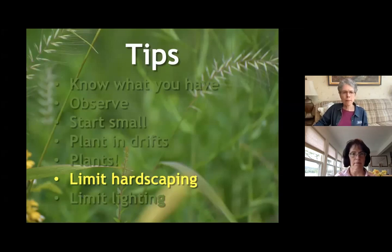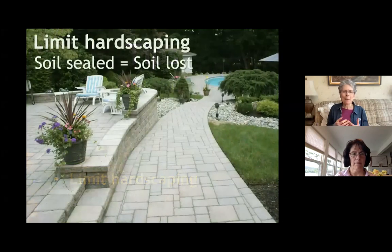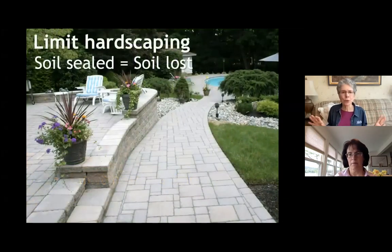Limit hardscaping. Unfortunately, in my area, people are cutting down lots and lots of trees, and they're putting in swimming pools, they're putting in hardscaping. And once you've sealed that soil, I say the phrase is soil sealed is soil lost. It's really hard to recover healthy soil. And we're covering so much of it. We're destroying the soil structure. We're destroying life in the soil.